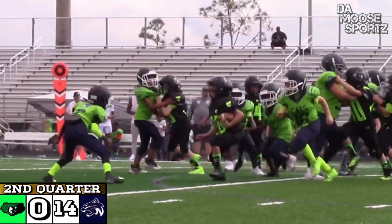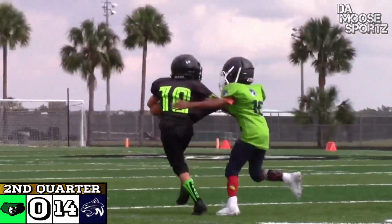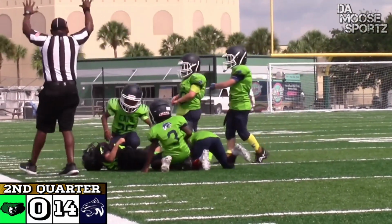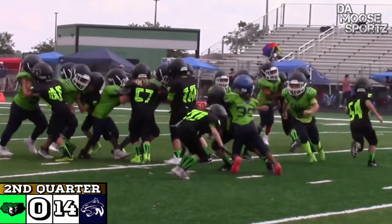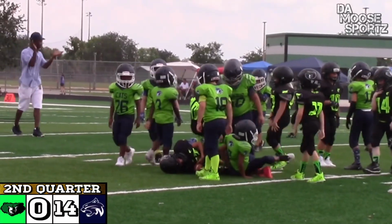The run from the left hand side makes one guy miss. Two guys miss. He's still on his feet. That is a nice first and 10. They're going deep around the left-hand side. He is met up by his game.